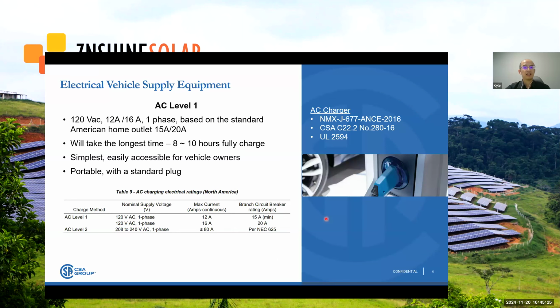So with more and more EVs running on the road, there is a huge need for the electric vehicle supply equipment as critical infrastructure. So the EV charger, also known as electric vehicle supply equipment, can be categorized as AC charger and DC charger.